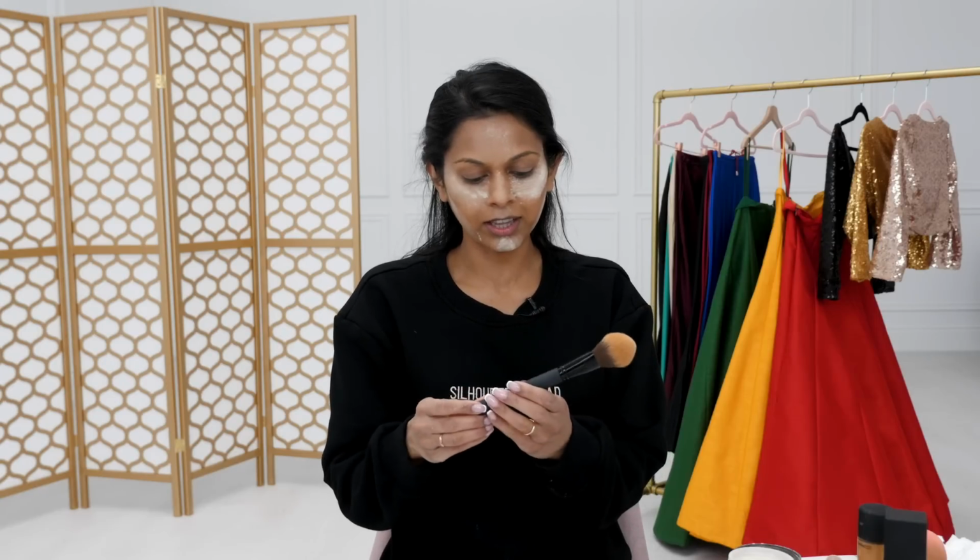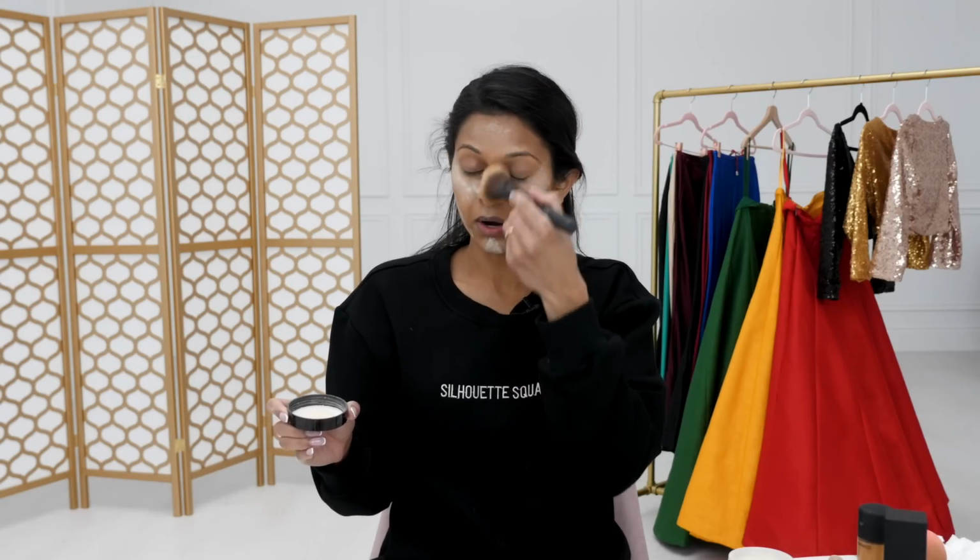So then I'm using this brush. I really like this brush. It's called the Powder Brush by Sephora, and I find that this is like super quick. So I'll go into like the lid where I had the powder, and then you can start brushing where you had the powder. And then you don't want to just focus on those parts. You also want to bring it to the areas where you didn't have powder. So get rid of the powder first, and then just kind of like set your whole face.